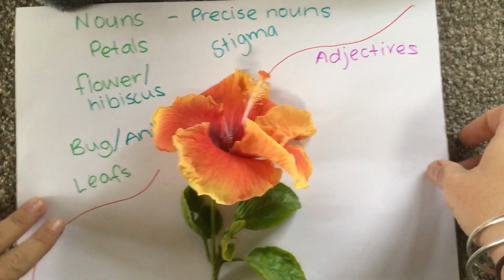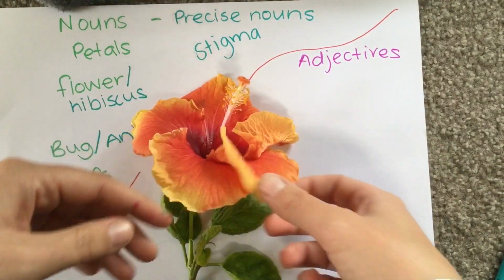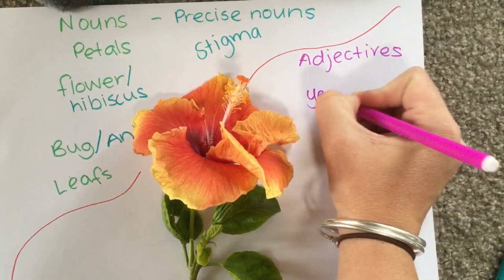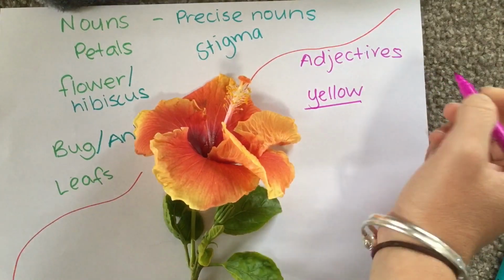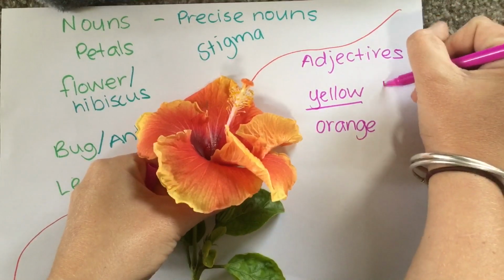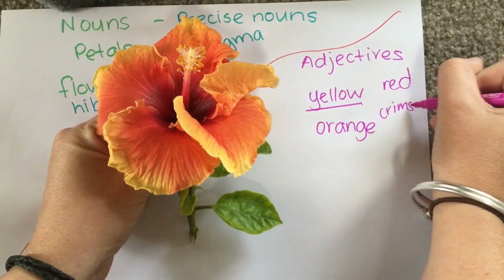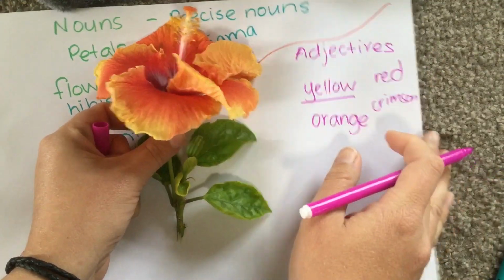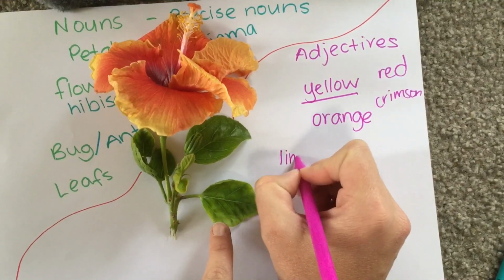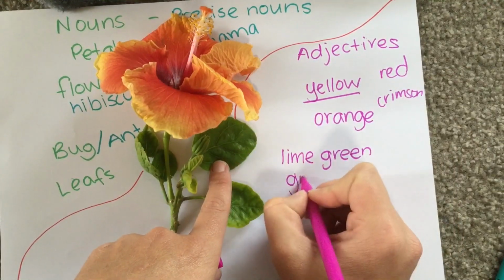Now we're going to move on to our adjectives, and just to remind, our adjectives are our describing words. This is where we explain what it looks like. I can see lots of colours, so I can see yellow, and I might find a better word for that one later. I can see orange. I can see a red, but I can also deep down see a darker red, and that's the colour of crimson. I can see different shades of green, a kind of lime green, and then more of a grass green.